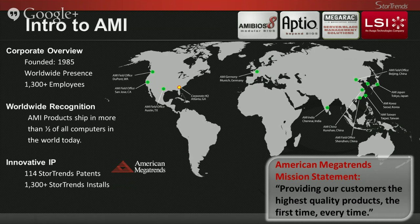We have a lot of installs for StorTrends. You can see over 1,300 in the last year, basically focusing on our all-flash and our hybrid solutions, of which the all-flash we've been shipping as one piece, to where now we've actually made that more efficient with this latest release. So we'll talk about all this now. And again, reach out with any questions that you have regarding technology or what have you.